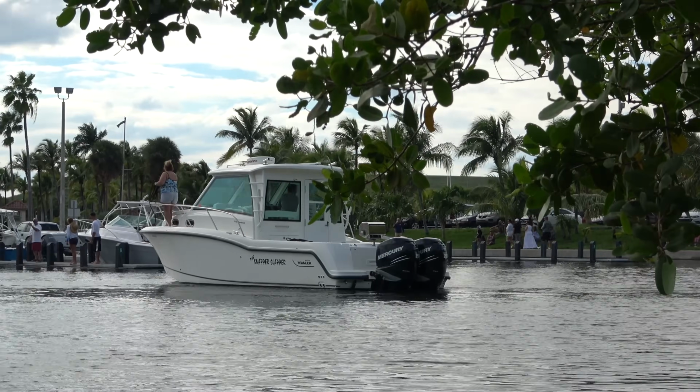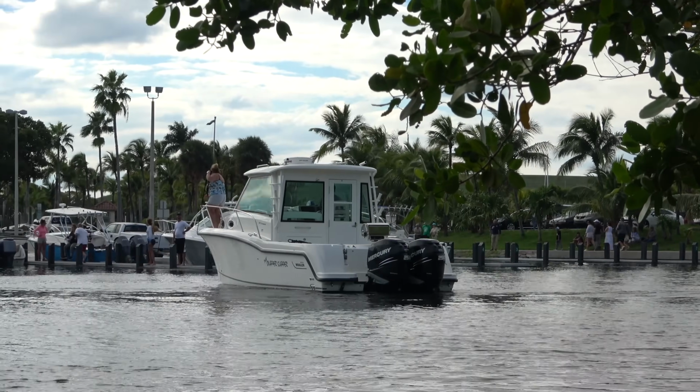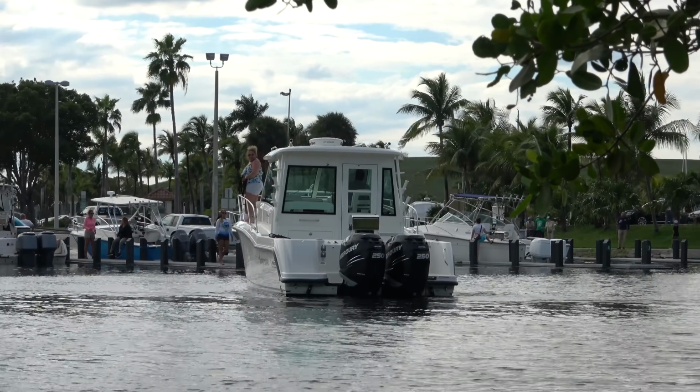And here we go, we got our first crew coming in on the day, and he's got a little bit of an assist as he's got somebody up in the bow ready to help him out.